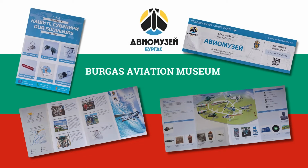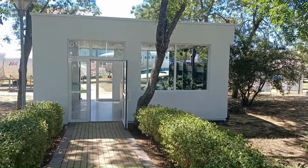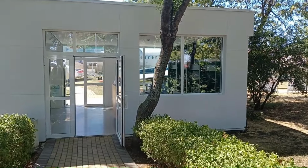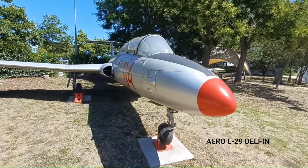The Burgas Aviation Museum was only a 25-minute drive away from where I was staying, and the entrance is through a very small entrance and shop. And the first aircraft you come across is the Aero L-29 Delfin, or Dolphin in English.